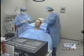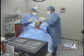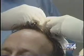Dr. Mixter admits the surgery isn't exactly a cure for baldness, but it's a step in the right direction. There may be a cure at some point with stem cell research. Not having to have the hairpiece on, it's like a weight's off my shoulders. It really, I mean, it's a weight off your head, too. Yeah, it is.